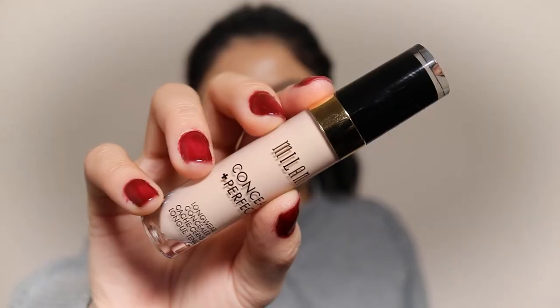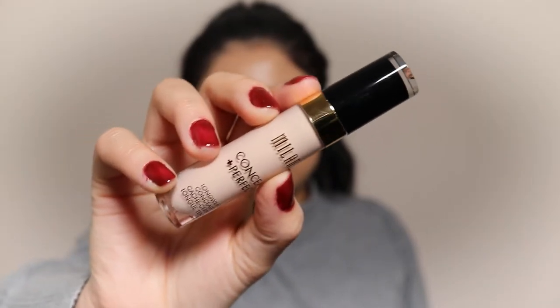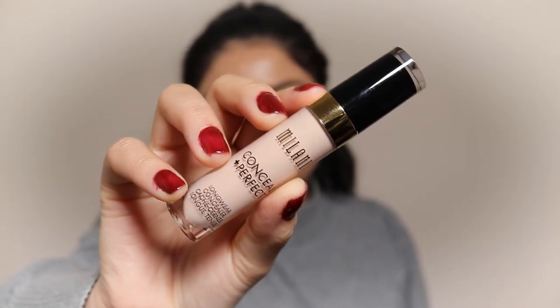So to highlight my face, I'm going in with the Milani Conceal + Perfect Longwear Concealer, and I'm going in with the color 110 Nude Ivory. So I'm just going to be highlighting everywhere where I normally highlight, which is underneath my eyes.